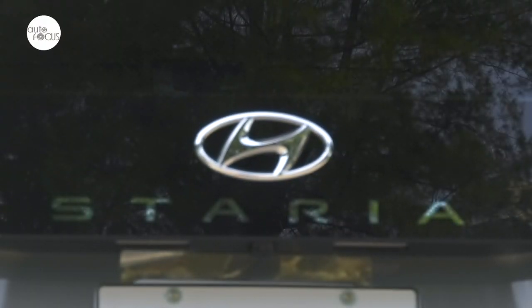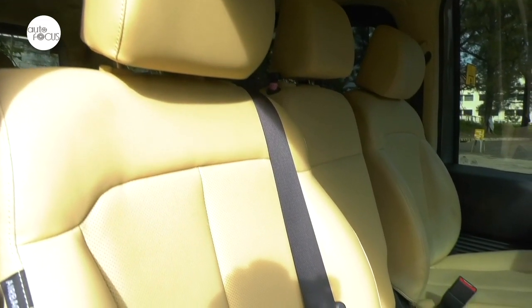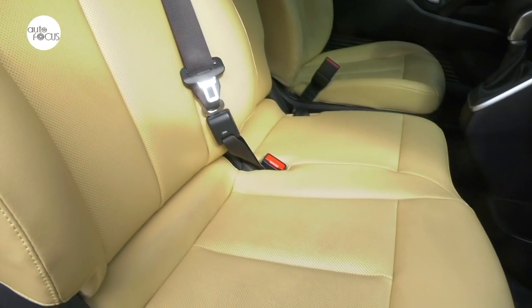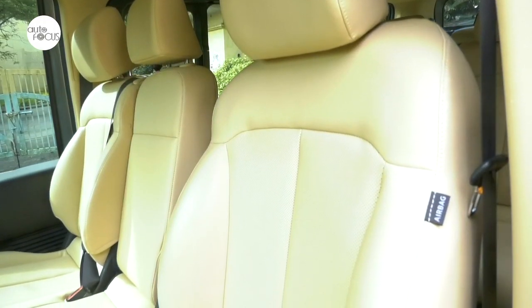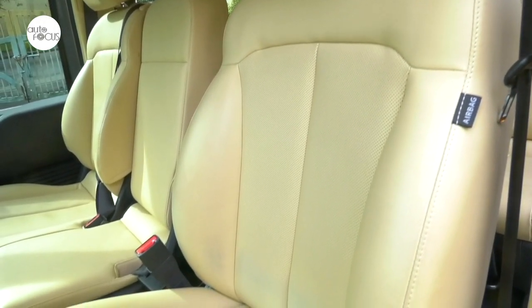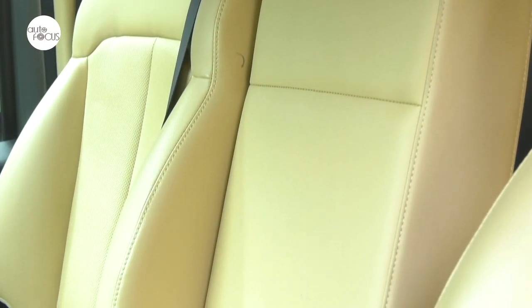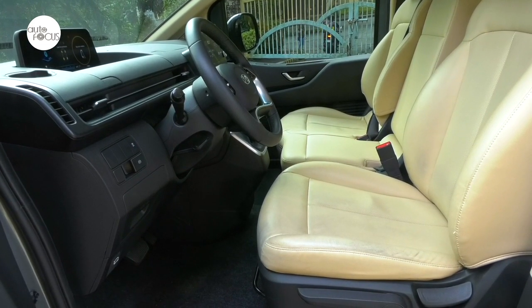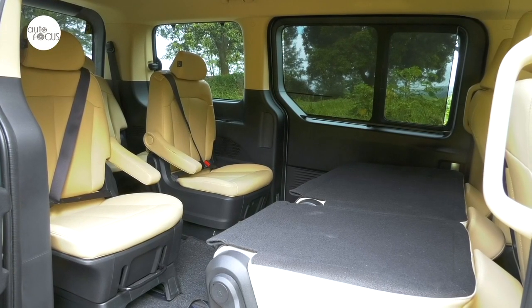One gets into the Staria GLS Plus conveniently with a smart key and button start. The GLS Plus comes with leatherette seats that look both posh and comfortable. There's ample shoulder and leg room from front to the back. Up front are seats for driver and two passengers. The seats recline with a driver benefiting from a height adjuster. The multi-purpose design of the front passenger seat includes a foldable center console that makes room for a third passenger when raised. Right behind them is a bench-type seat for three, which splits 60-40.